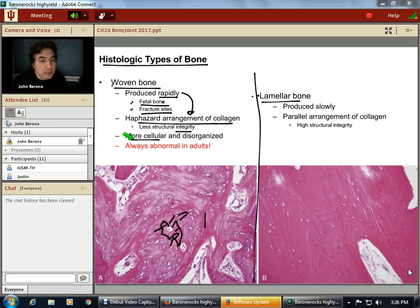All right, it's also more cellular. If you take a look at these spaces here, these are little lacunar spaces where the osteocytes are. Osteocytes are inside here. Notice compared to the lamellar bone, they got osteocytes here too, but less of them. So it's more cellular and it's more disorganized.